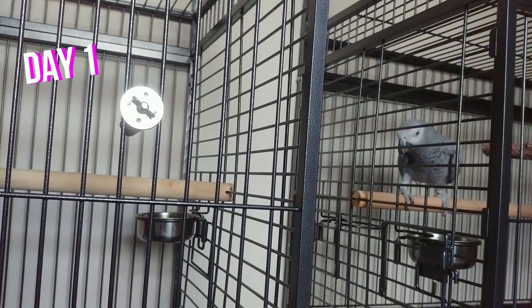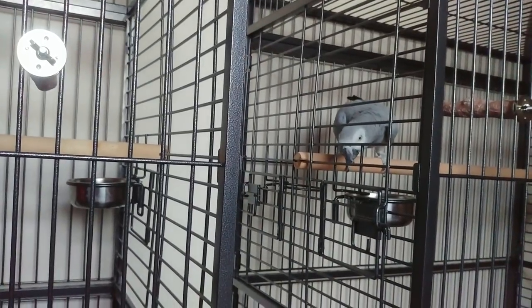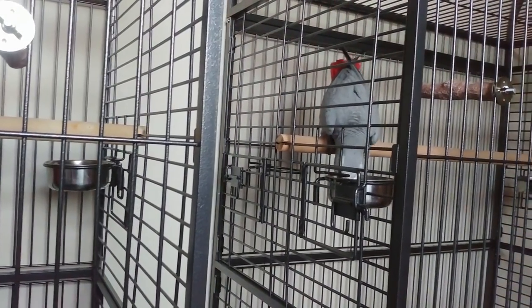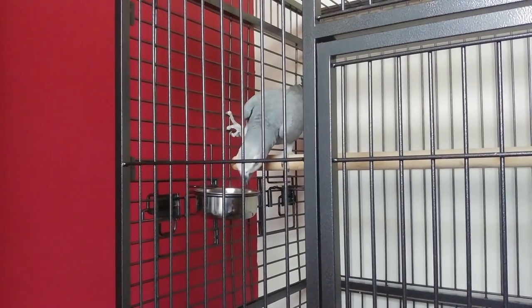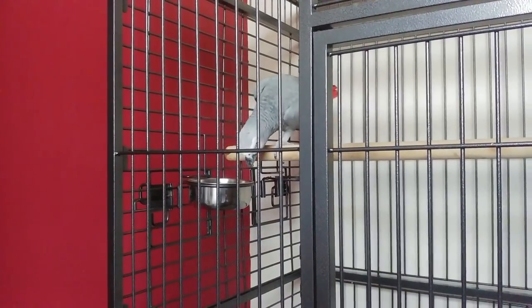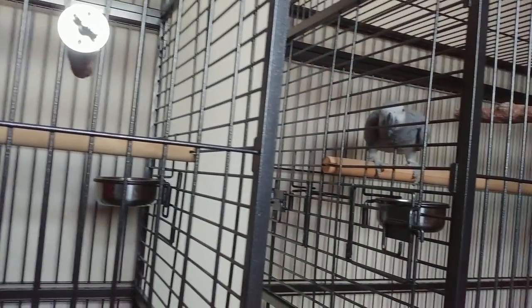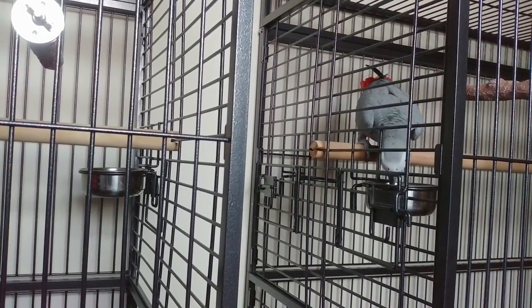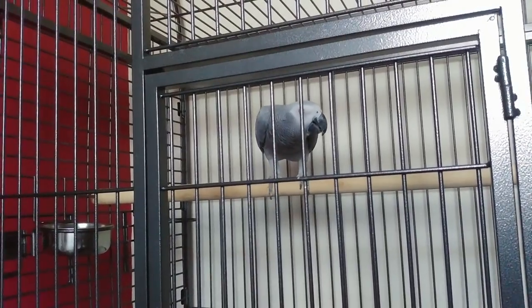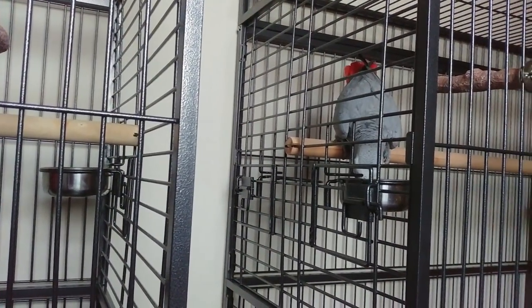Obviously, all I was focused on and all that the birds really needed was just to settle in their new environment. So a minimalistic cage setup, no toys at this point, just perches and food and water, just to get them accustomed and not give them too many things that can possibly disturb them or frighten them, because parrots, especially African greys, are quite sensitive. So they seem quite happy just perching and eating and settling in.